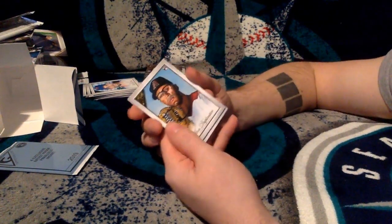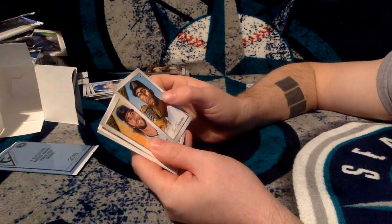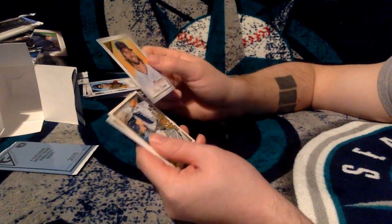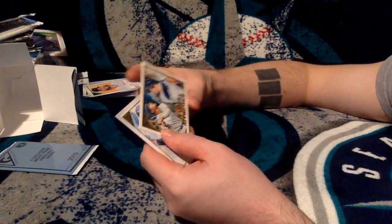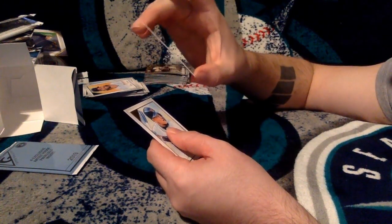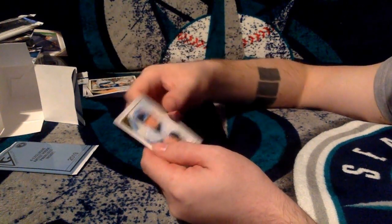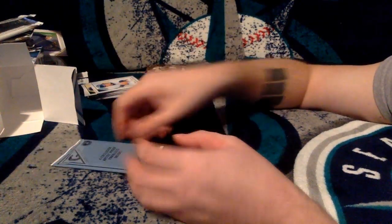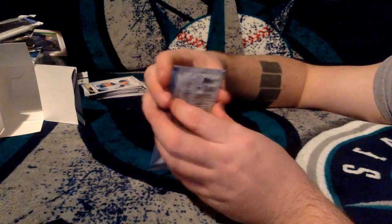John Duplantier, or Duplantier. Well, it wouldn't be a complete Topps set if we didn't get one of those. Adam Cimber, the Indians submarine pitcher. Master and Apprentice card. Looks like Babe Ruth and Aaron Judge. That's cool. And a Miguel Cabrera. And last, let's open our parallels and see what we got in here. Gotta make sure my screen doesn't go to sleep while I'm recording there.